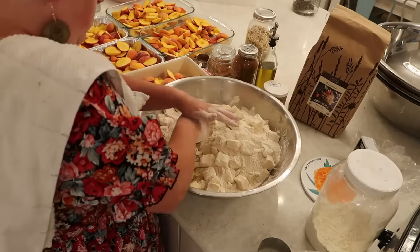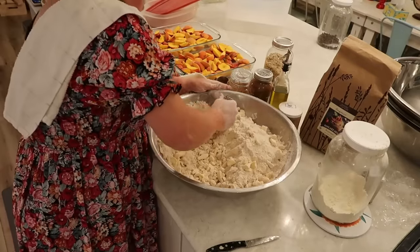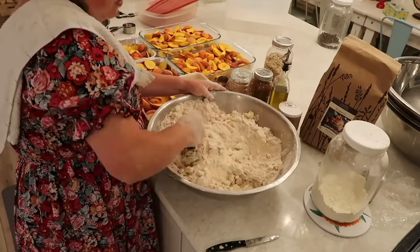In the middle of this, I'm like, wait a minute. Wait a minute. I should have done this differently. But it does all work out in the end. It's however you want to handle your butter.